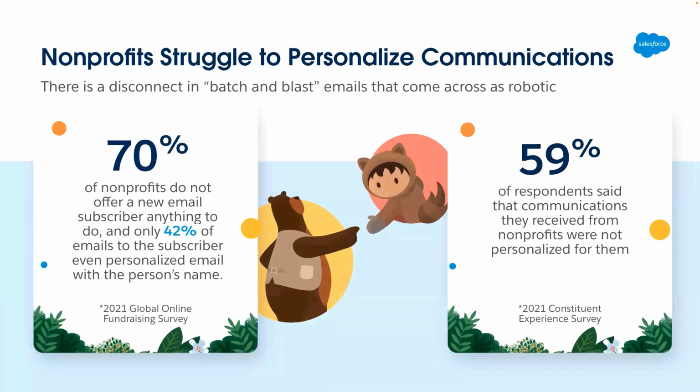So to start off, our nonprofits are struggling to personalize communications. I'm sure we've all been there. We've been getting a lot of snail mail, different types of unpersonalized communications that don't really make you feel connected to the organization. And that's one of the biggest challenges that nonprofits are seeing.